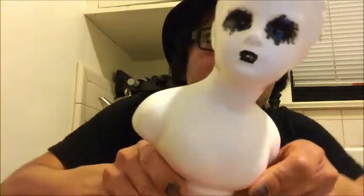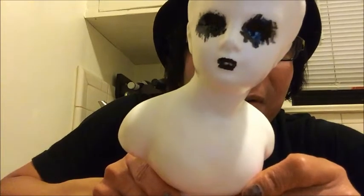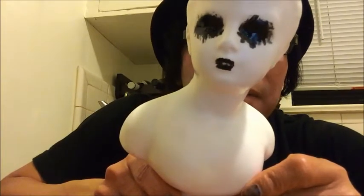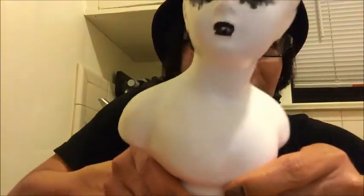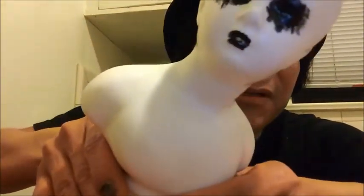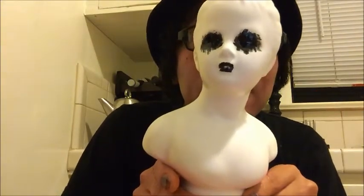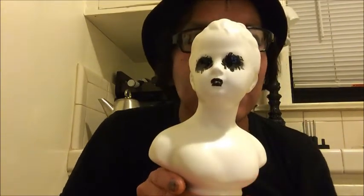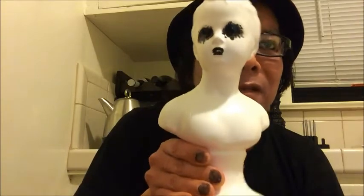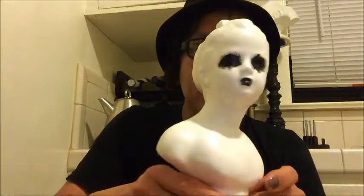And again, I used nail polish on her. I totally covered the eyes and I gave her the lips there. The reason why I used nail polish is because I could always remove it if in any case I want to change it. I know you guys are probably tired of looking at this bust, if you have seen this bust in other videos, but this is it. This is how she's going to be staying, and I'm really happy finally.